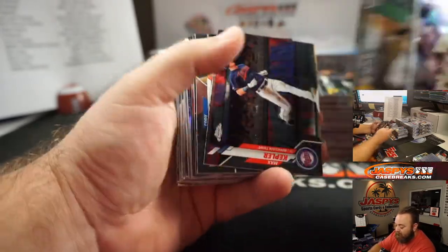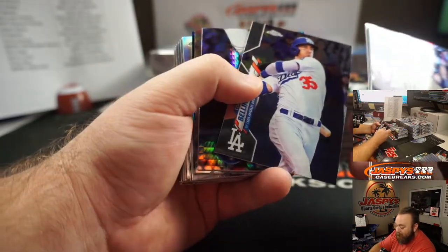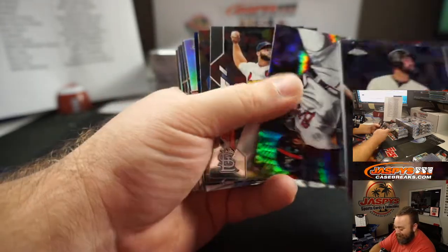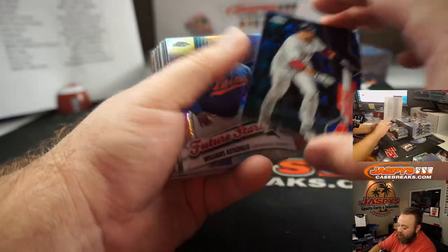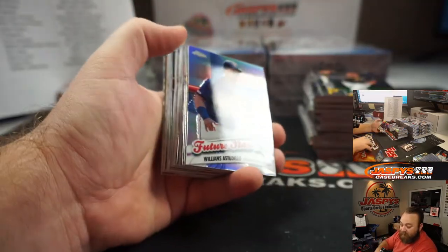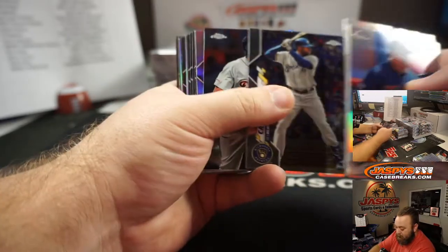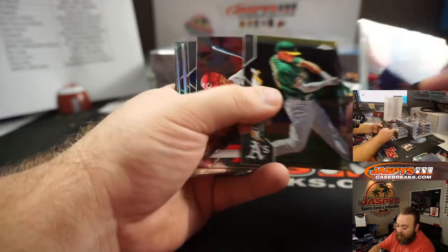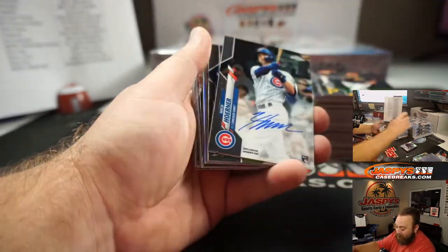Jesus Luzardo, rookie refractor, Oakland A's. Ike Copola, probably like 15 or 20. JD Martinez blue for the Boston Red Sox, to 75. Rick Thomas. I've had them for so long. I'm just glad that none of them were expired, but it was stupid.